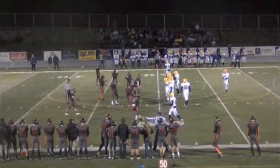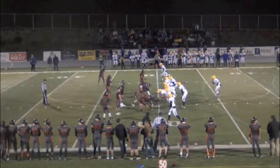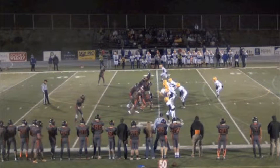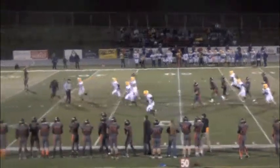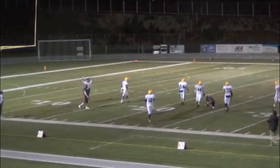Nothing stupid here. Back to punt, number 2, Trace Tiller for the Highlanders. Kick is up, and it runs out of bounds at about the 13-yard line.